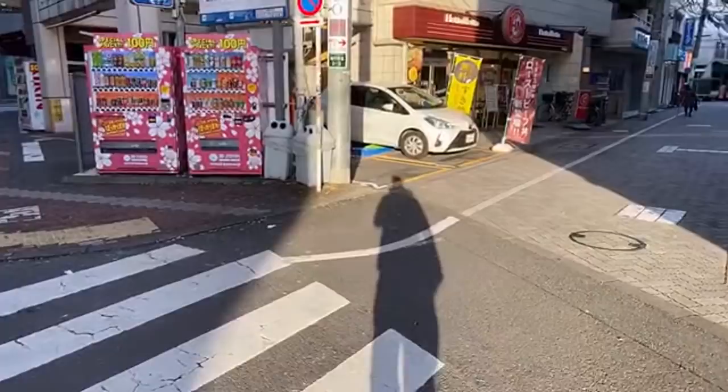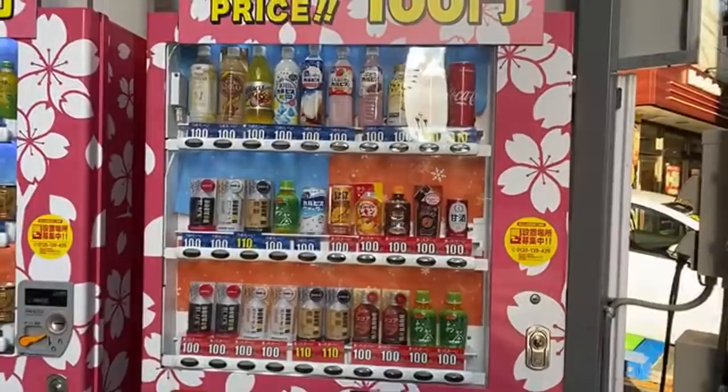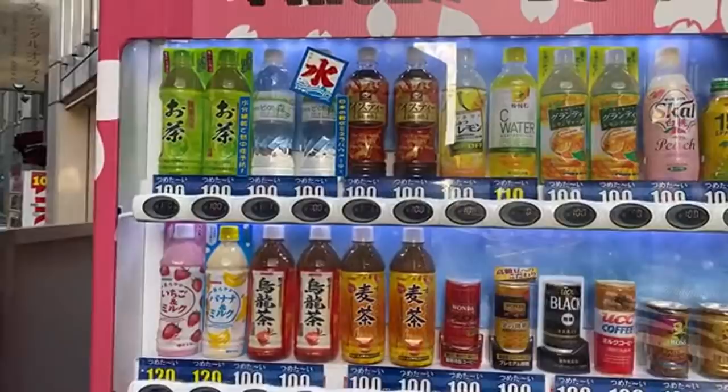Look at that. Sometimes you'll see these vending machines. This is not a Coca-Cola sanctioned machine, just another company. And they have kind of weird drinks sometimes. So I always stop and take a quick look because you never know. A lot of these things I've never seen before. Whoa, it smells so good, like a barbecue.